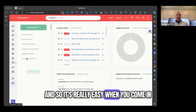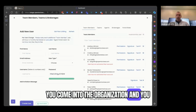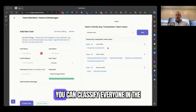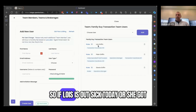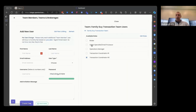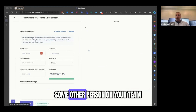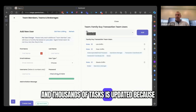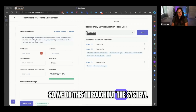It's really easy when you come in here. Just one of the features: you come into the organization and over to teams, and under teams, you can classify everyone in the transaction as whatever their role is. So if Lois is out sick today or she got promoted, and we don't want her doing the transaction work anymore, all you have to do is uncheck this box. Then you come over to some other person on your team and check that box, and thousands of tasks just updated because we are role-based and not person-based. So we do this throughout the system.